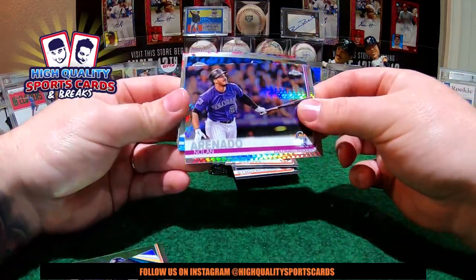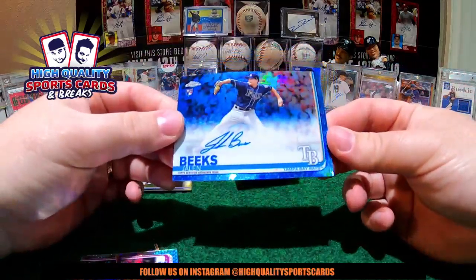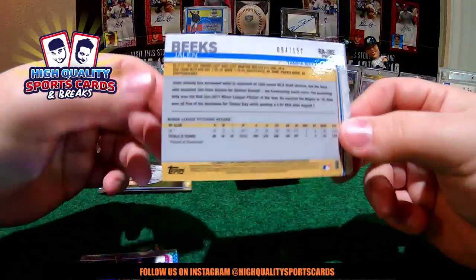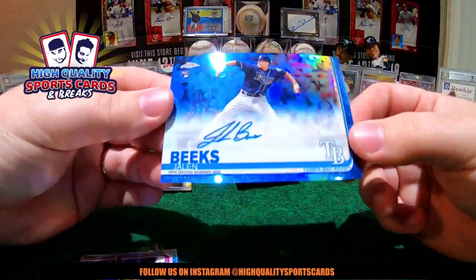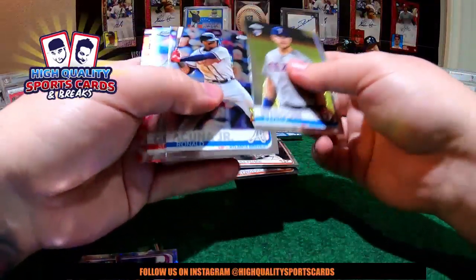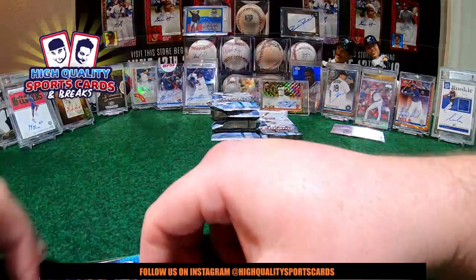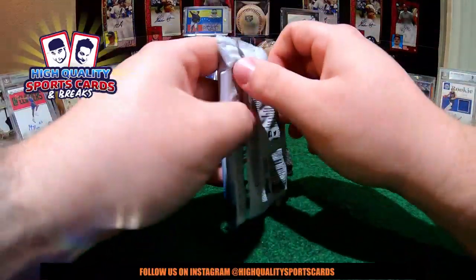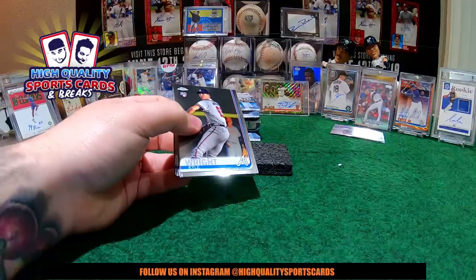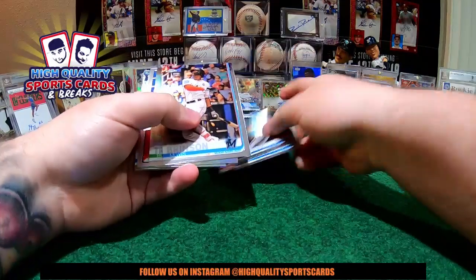And it is Tampa Bay Rays, Jalen Biggs. It is a blue refractor, number to 150. Refractor auto for you. Blue, Jalen Biggs, buddy. Congratulations, nice piece on this box too. In this case, still delivering good pieces. We got three autos, guys, three autos in this half box. This is the last pack of the first half.